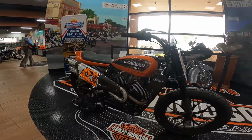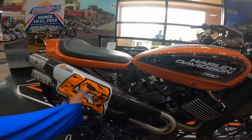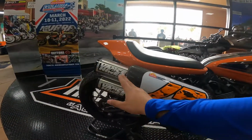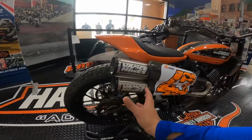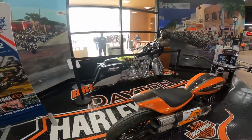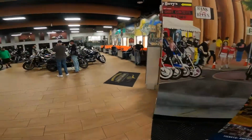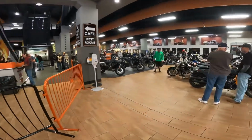Here we're going to have a Sportster. This is going to be the 750. I gotta say, I love the way this carbon fiber wraps over here. Here you get your exhaust. I like how they're staggered, so they're not going to be symmetrical. They're going to have a little bit of space between one and the other. That's going to be right there, Rossmeyer. So let's see the other bikes they have here in stock.